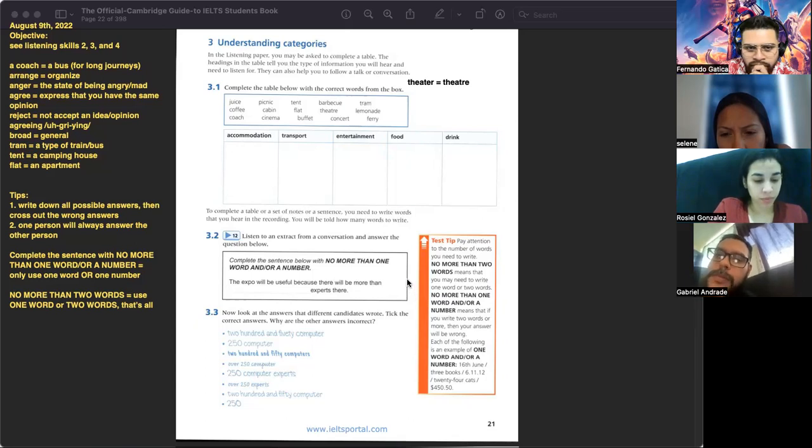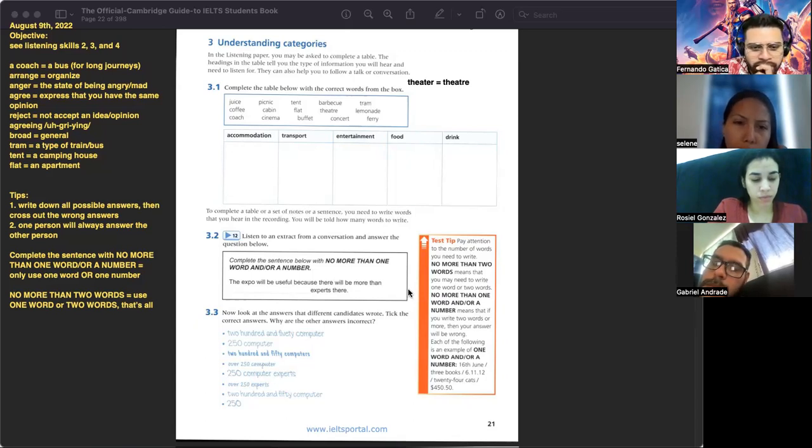Recording 12. Hi, I'm interested in buying a ticket for the Small Business Expo next week, but I'm not sure it will be useful for me. Well, this year we wanted to focus on computer skills. So, as well as representatives from 400 small businesses, we've invited over 250 specialists in that area. Oh, that should be interesting.